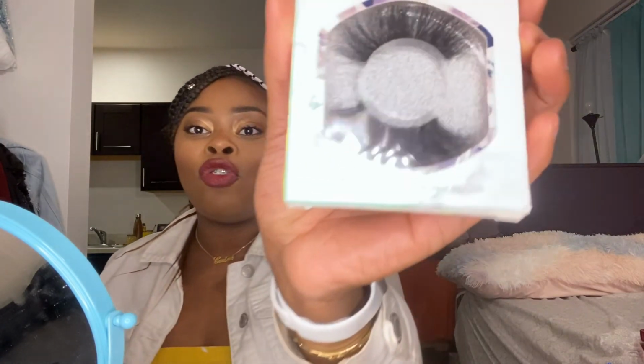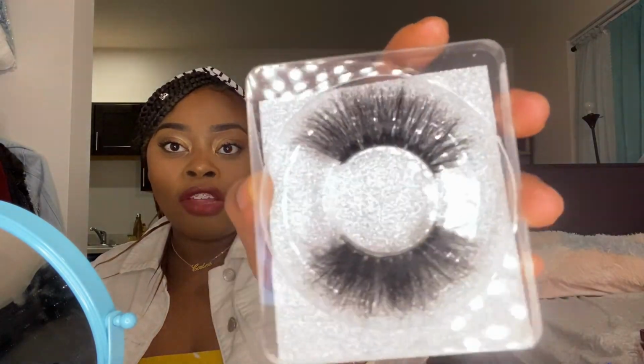Next we have these beautiful eyelashes, which are T05. These are soft ordinary black lashes. That's what they call these, the soft ordinary black series. I love soft ordinary, so y'all know y'all brought me to the right place. These are what they look like outside of the packaging, and I am going to plop that right on.